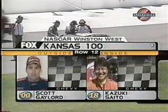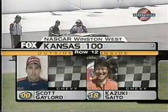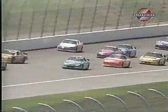12th and final row today, we'll have Kazuki Saito from Tokyo, Japan. We met him earlier in the Pioneer Chevrolet. And Scott Gaylord in the 00, the Oliver Gravity Separator Chevrolet. He will start in the 24th position today.